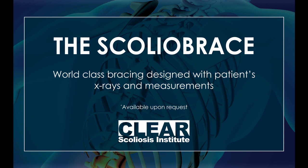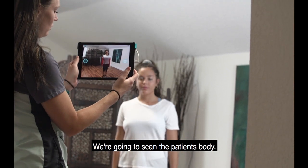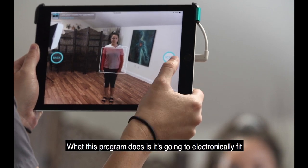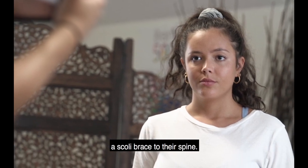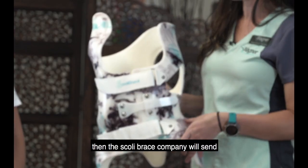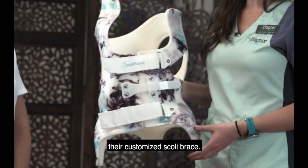Alrighty, so what we're doing, we have a special Scoli brace and we're going to scan the patient's body. Some people have severe enough curves that they actually need a Scoli brace. What this program does is it's going to electronically fit a Scoli brace to their spine. And then we send this off to the Scoli brace company, and the Scoli brace company will send us their customized Scoli brace.